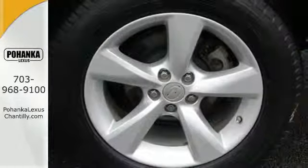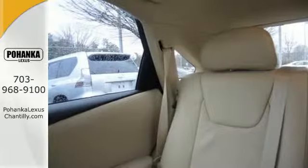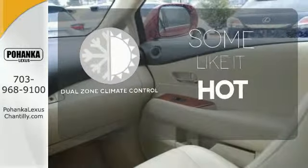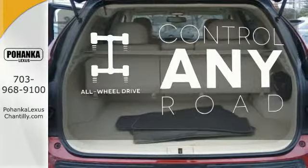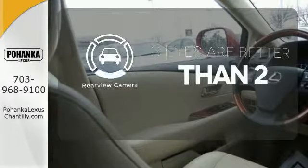Stay connected to the world around you with HomeLink, Bluetooth, and satellite radio capability. Dual zone climate control lets you and your passenger pick a personal temperature. The all-wheel drive allows you to master any road, anytime. The backup camera gives you a clear picture of what is behind you.